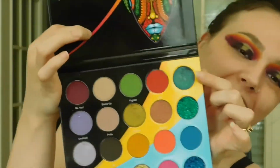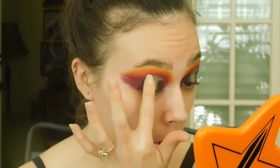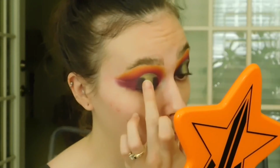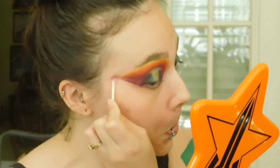Look at it. Oh, here it comes. I'm using Power, of course, my favorite shade. And I'm applying it to the edges of Gossip and Cis. That way it blends into it nicely and it gives it that awesome shift. Now I'll be taking some micellar water and a Q-tip just to clean that up and give it a sharp winged effect.